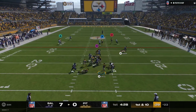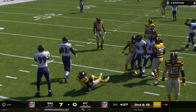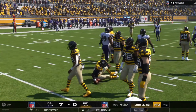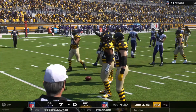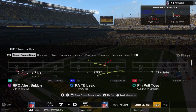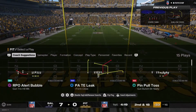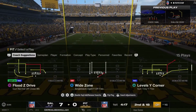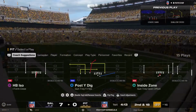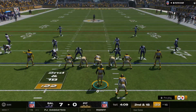They'll come out throwing here to start the drive. The pressure, too much, and he goes down. Odafe Owe bursting in and recording the sack at the 16-yard line. Work to do now as they come up on 2nd and long.